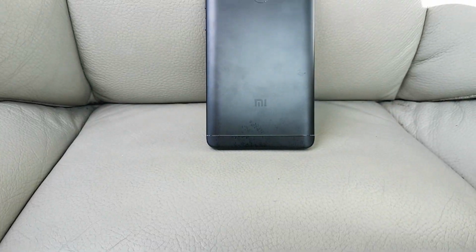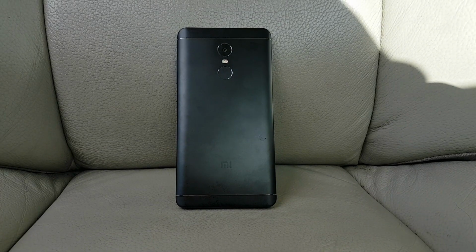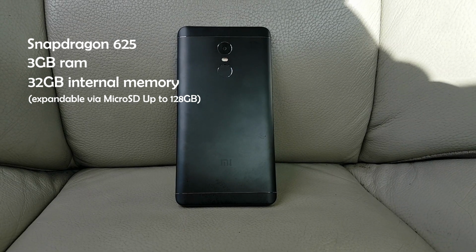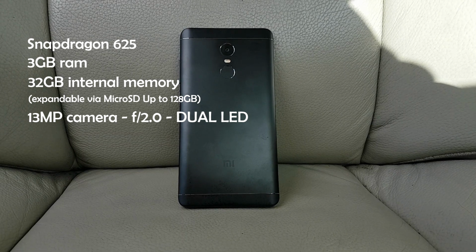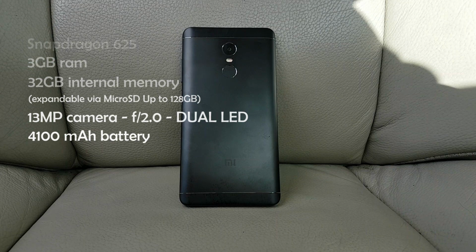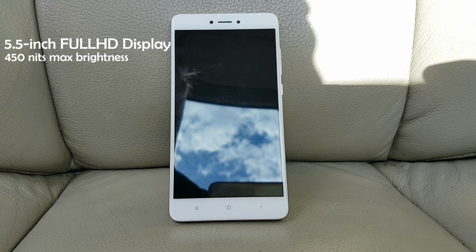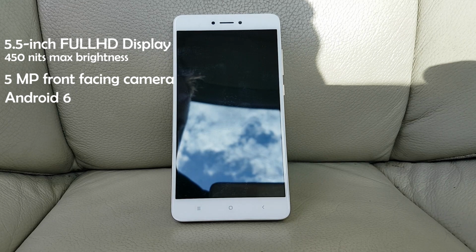So let's first look at the specifications of this device. The Xiaomi Redmi Note 4X has a Snapdragon 625, 3GB of RAM, and 32GB of internal memory, which you can expand up to 128GB via microSD. It has a 13MP main camera with an f/2.0 aperture, a 5.5-inch Full HD display with 403 ppi, a 5MP front-facing camera, and it runs on Android 6.